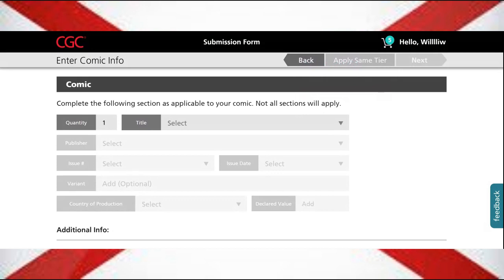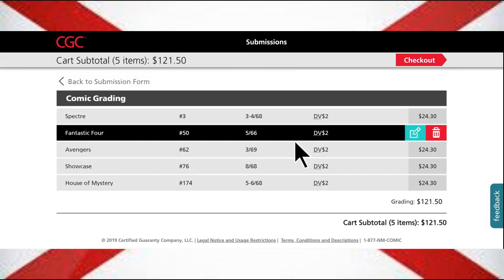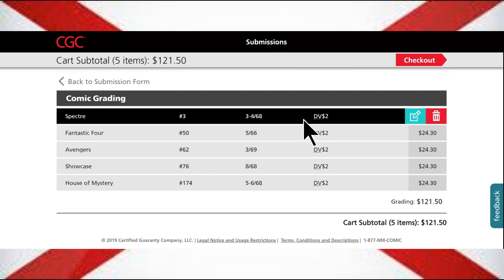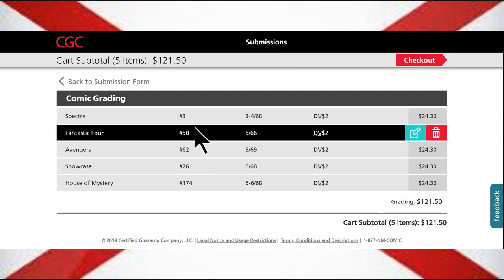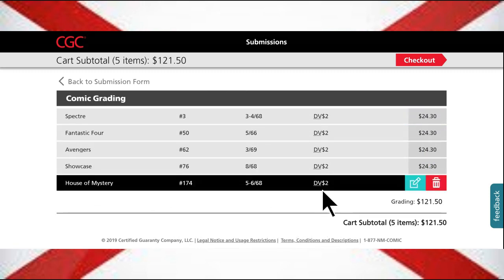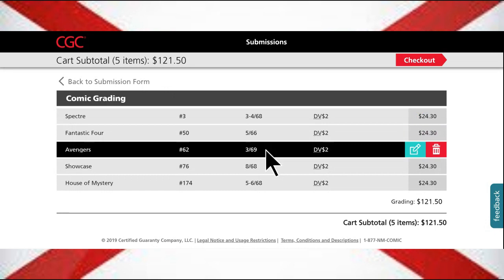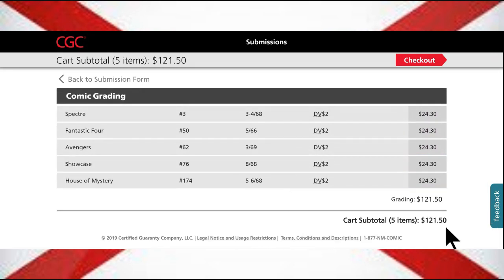So let's take a look here at what we got. It is 5 books. Okay. So I select that. You see everything here. It lists the issue number, the title, the date, the declared value. And if I had done it, it would also have a label right here, comic grading with like specialty label or something. So then we have 121.50. That's what it's going to cost me right now. But we got to do some things. We have to add some things.